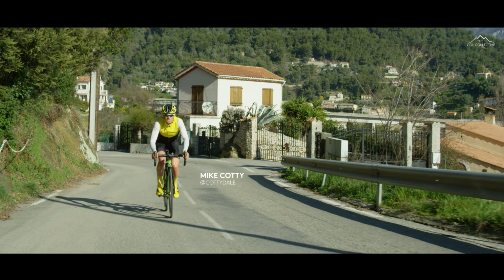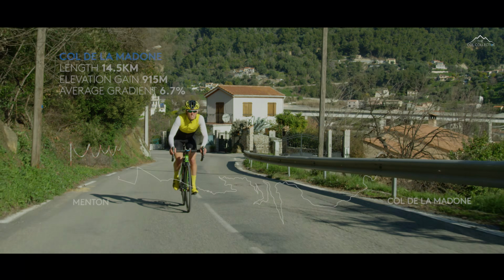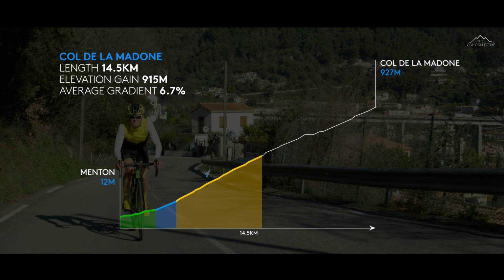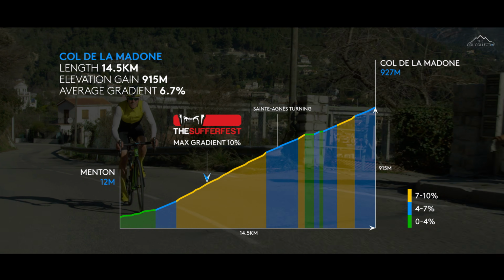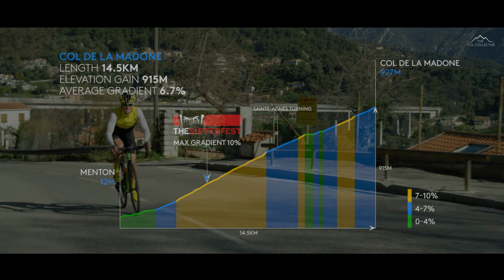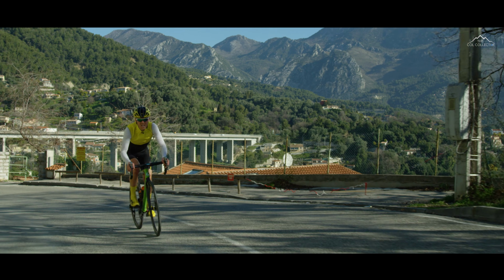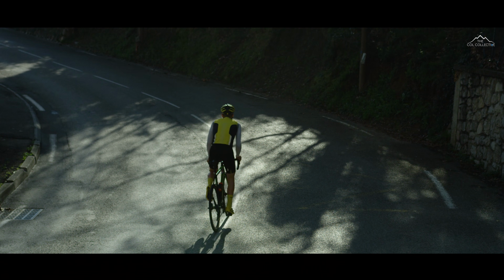Today we're on the famous slopes of the Madone, picking our way out of town from Menton. It's 14.5 k's, climbing up to 927 metres and an average of 6.7. But the climb really starts after the first couple of k's. You've gone up through the viaducts there, so you do have to be a bit careful. It's a bit sticky out of town, then you're on the climb proper.